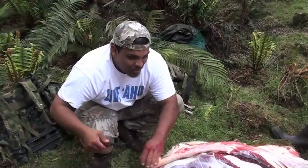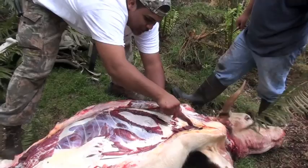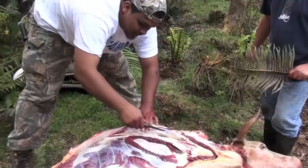You see lots of flies. Corey's here fanning them. He just didn't catch the front section. I catch it on a brisket area. We're not going to be taking the ribs on this one. We've got to be packing all this meat out. So you can see he caught a lot of meat already.